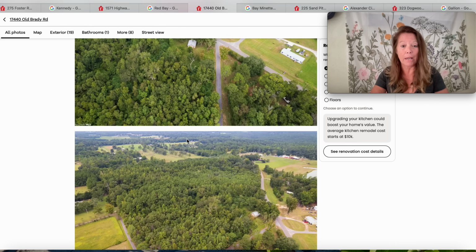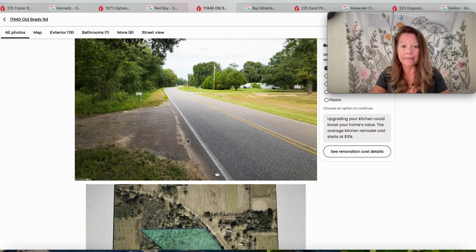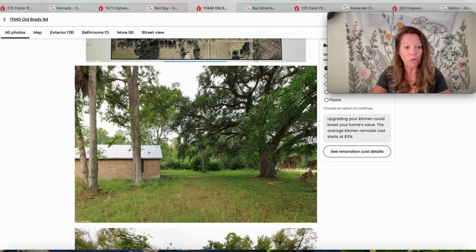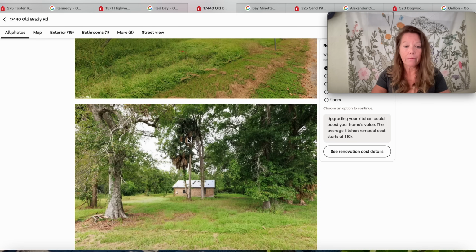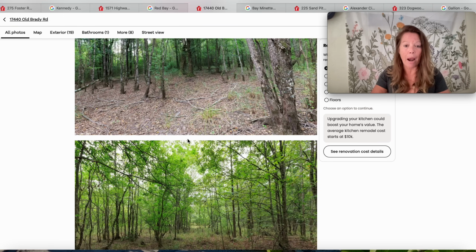Let's get down to the nitty-gritty with some, I'm hoping they're going to show the interior. There's our road frontage. Very nice. Looks like a good location. Okay, so here is, it looks to be like a brick structure with a metal roof. That's a beautiful spot. Okay, so here is some of the property.